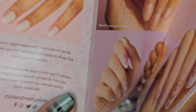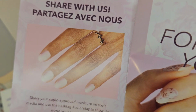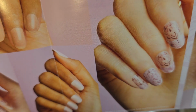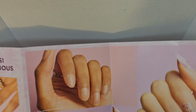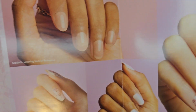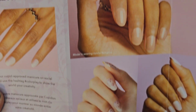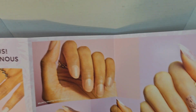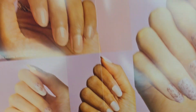There's Delicate Desire right there. Hey! What? Color Street, what are you doing? What are you doing? You changed it up on us. There is no 3 ways. Where's the 3 ways on the pamphlet?